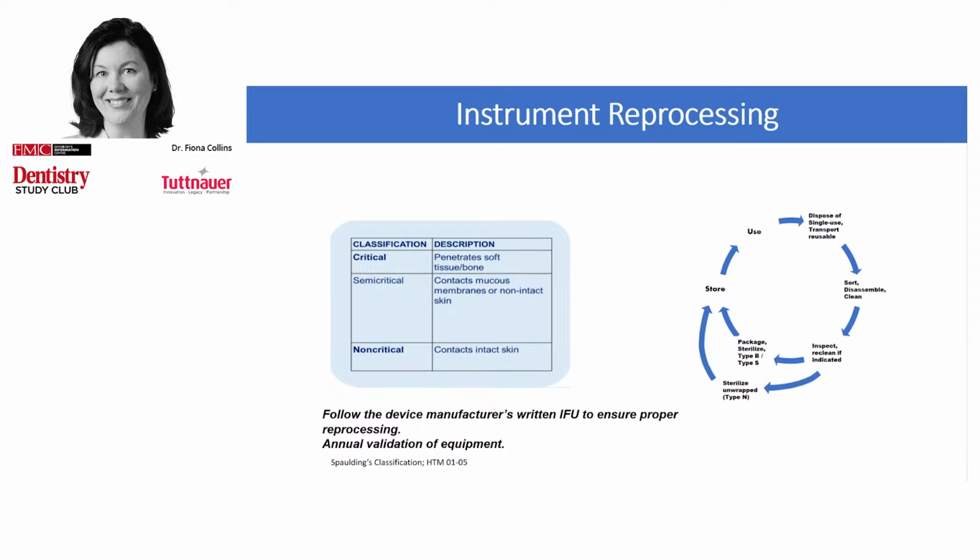On the left-hand side of this slide, we can see Spaulding's classification, categorizing instruments based on their use, which also then relates to the risk of transmission of microorganisms and disease. For critical and semi-critical instruments, the process is for sterilization to occur after cleaning. On the right-hand side, we can see a diagram showing the applicable steps for instrument reprocessing, and we'll look at these more closely during the webinar.